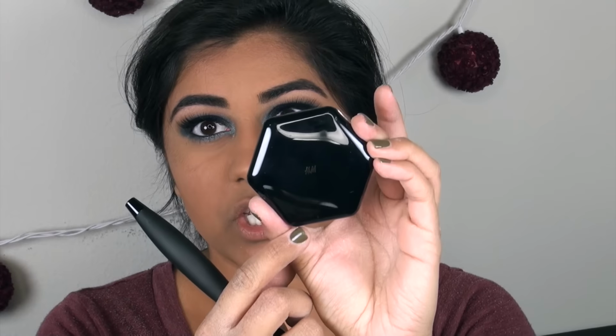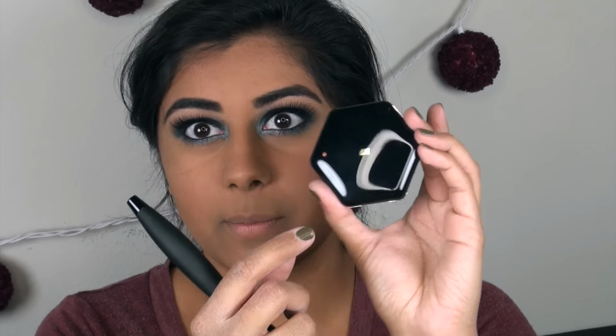Okay, so now that a little bit of contouring is done, I'm gonna go in with blush. I have an H&M blush from their collection, which, let's just gawk at the packaging for a bit. How pretty is this? And the shade I have is Rosy Brown, which is really, really beautiful. I'm just gonna go in with a blush brush. And I know just from swatching these, I mean, do you see this pigmentation? It's insane. And this color is a really nice kind of neutral rosy brown, just like the name would suggest.